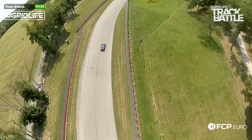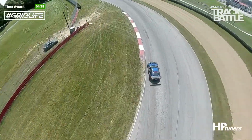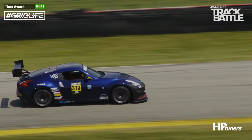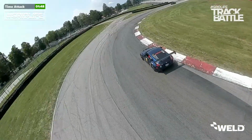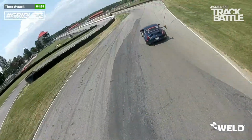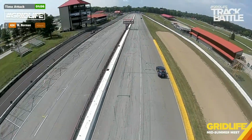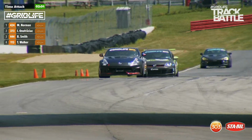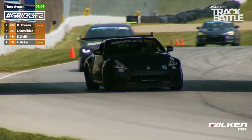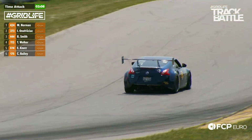Trip Walker in a street car turned a 147.1, which is only about 2.5 tenths off of those 2 Street Mod entries. It's an FRS, the number 113. So he's getting around here very quickly and really close in this group, and that's why they pack them together. You've got a 146.7 at the top, and you've got to go to 9th place to find somebody outside of 2 seconds of that time. So this group's pretty close, as you would expect. This is a group where our Sunday Cup drivers exist, so that's always a tight and interesting battle to watch.